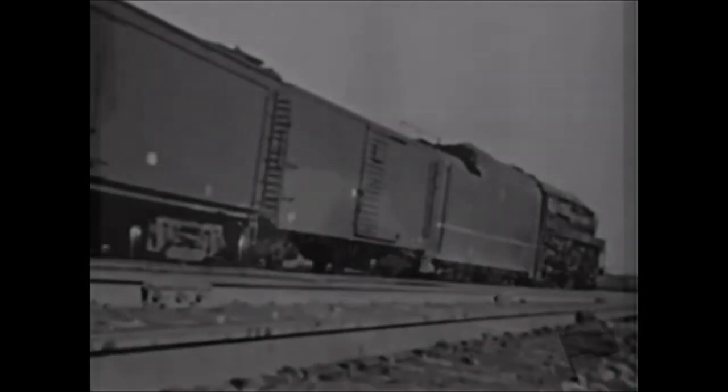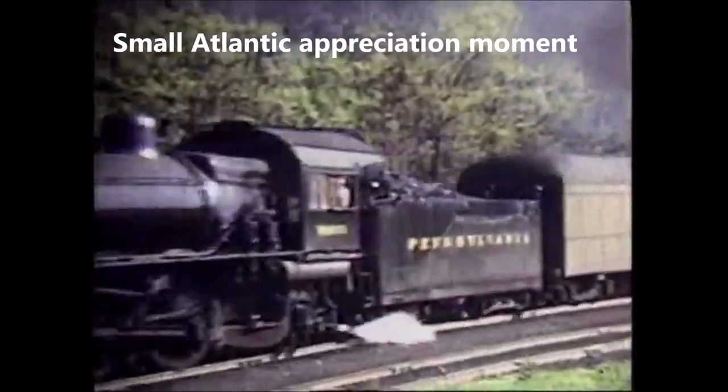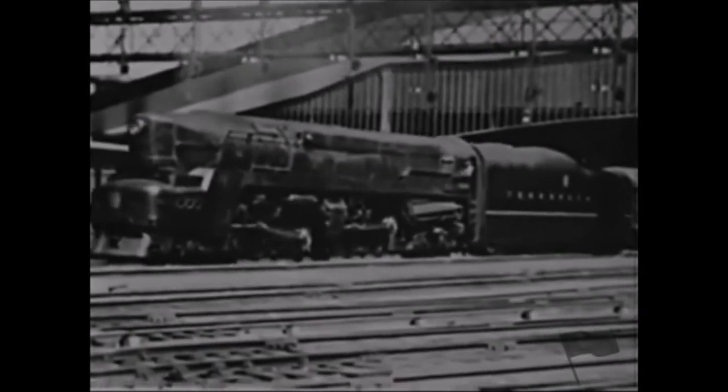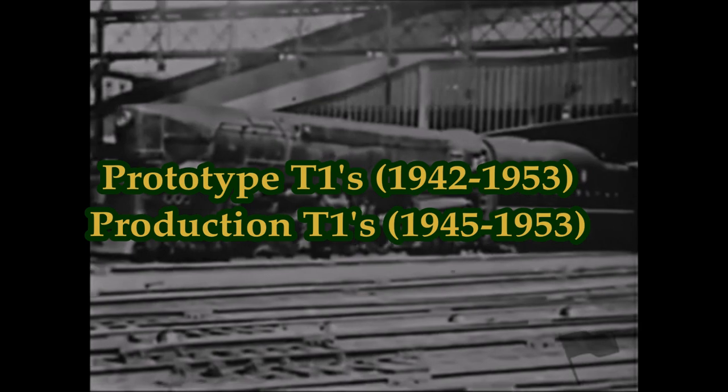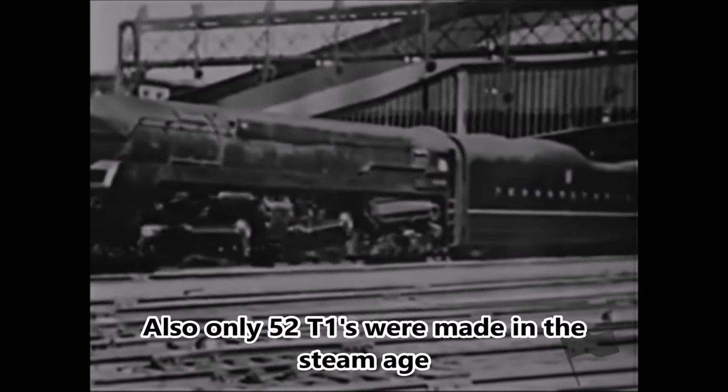from the Depression and wasted just as much double-heading and triple-heading the K4s as well as other smaller locomotives so often. The T1 service lives were cut so short by diesels that it wasn't enough time to completely replace the K4s and thus saving enough money for the Pennsy.